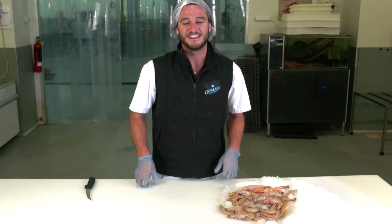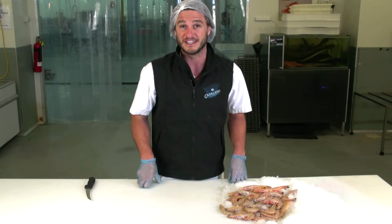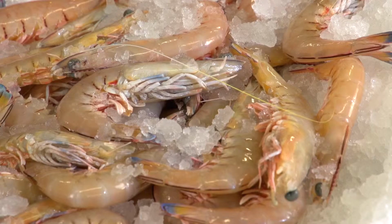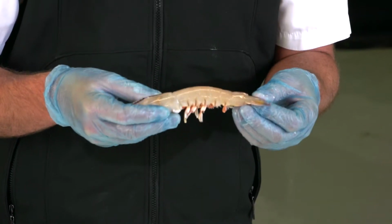Processing. There are so many different ways to prepare prawns. So I'm going to give you a few different tips, so when you're cooking, your prawns are going to look fantastic. But before we start, I'm going to identify a few different things that you need to know when looking at prawns. So here we've got some beautiful Shark Bay King prawns.